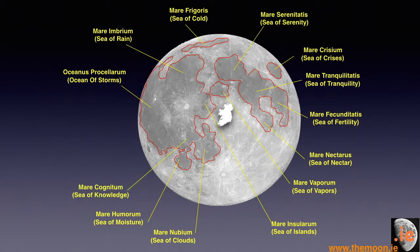In addition, there are thousands of craters on the lunar surface, but practically all of them are too small to see with the naked eye, apart from a few giant craters such as Copernicus, which is 93 kilometers wide and is named after the Polish astronomer Nicholas Copernicus, famous for declaring that the Earth moved around the Sun. There's Grimaldi, which is 173.5 kilometers wide.